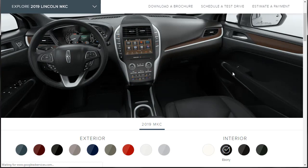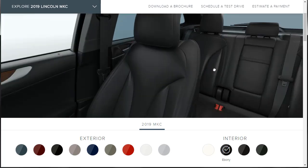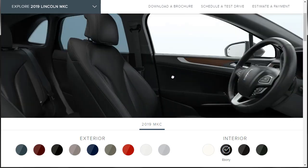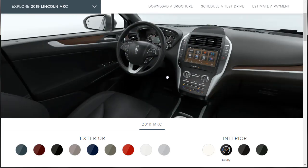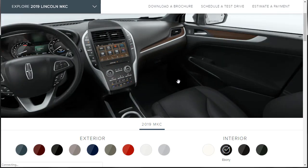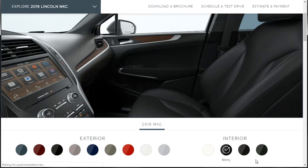There's, of course, an Ebony, which looks much better. Much, much better. I like that. Looks good. Now, that would look good with either a black paint, a black on black Lincoln MKC wouldn't look bad, or that white metallic. That wouldn't look bad. This white metallic here would not look bad.